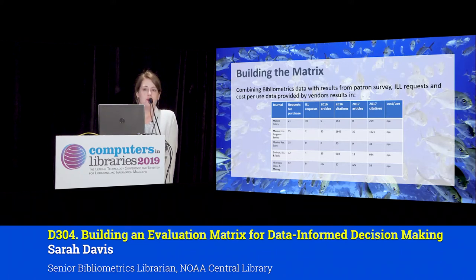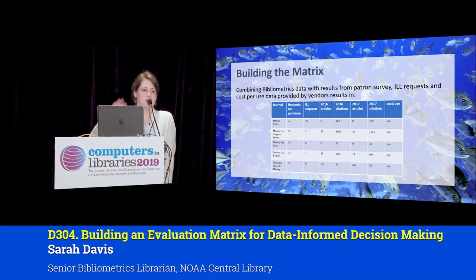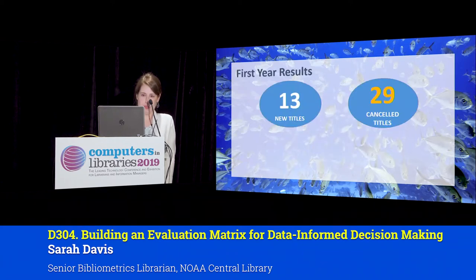And then we put it in a nice color-coded, giant, sortable and filtered spreadsheet and sat down in a room and started making decisions. So the first year we did this, we canceled 29 titles that our data showed just weren't getting used. Nobody was downloading them, no one was citing them, no one was publishing in them. We didn't need to spend that money.